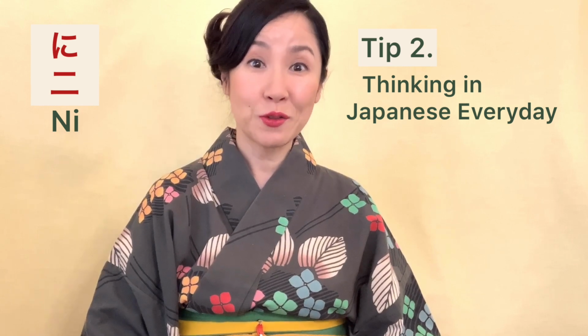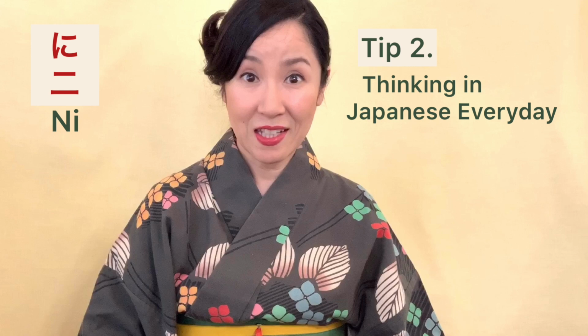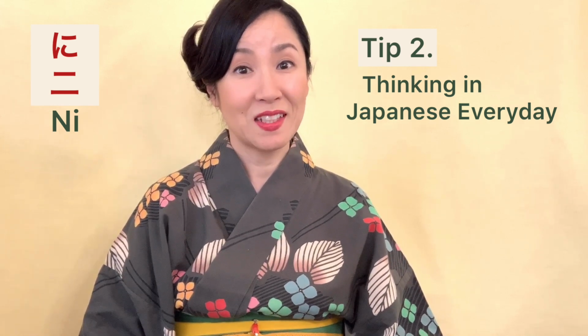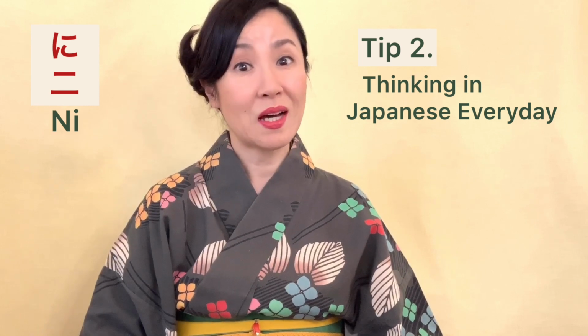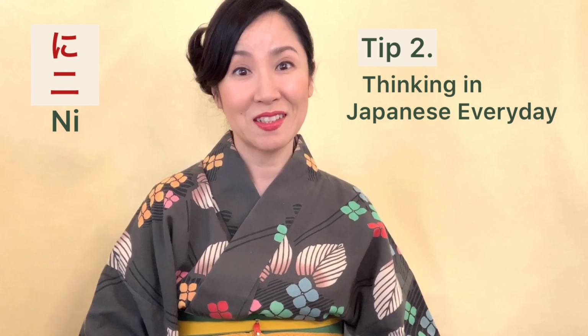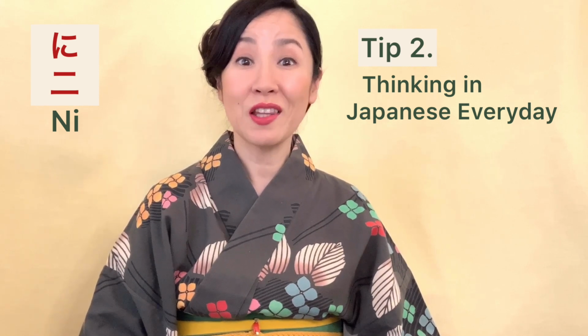As you continue doing this exercise, eventually you will stop translating from your native language into Japanese. And then you will become able to think things directly in Japanese. That's a good sign for you to know when you improve your language skills.